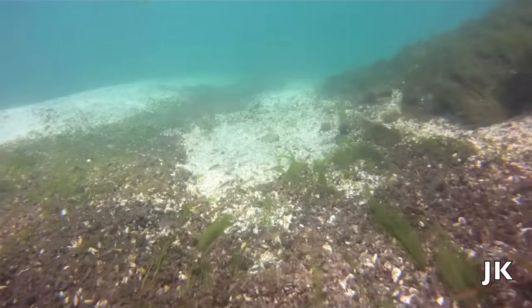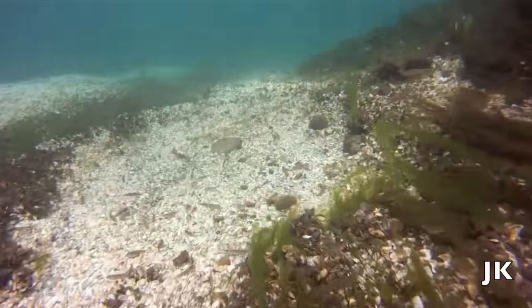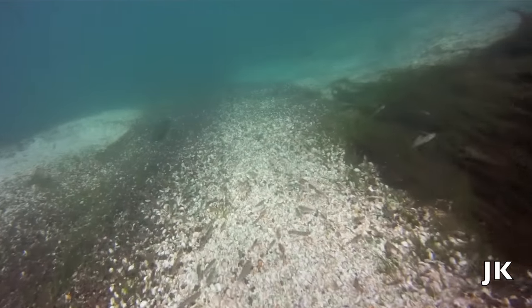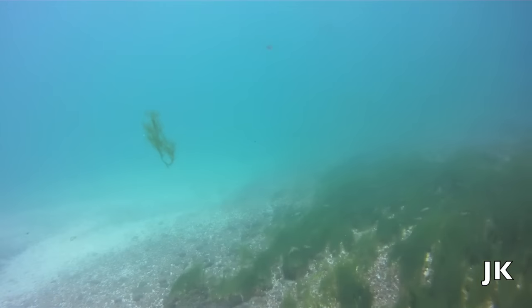First, we'll start with the bait fish. This is a big goby here. There are gobies everywhere. They cover the bottom, they're crawling all over the place. It's absolutely nuts. This is probably the biggest goby year in maybe ever.